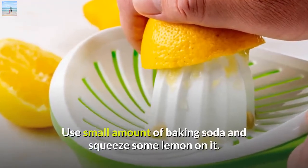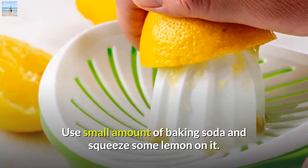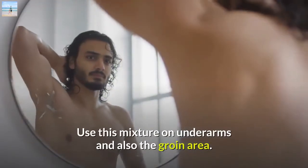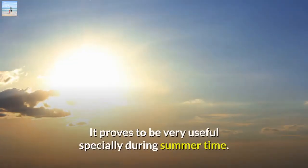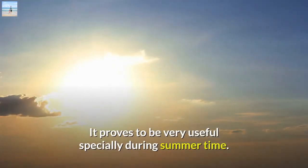Use a small amount of baking soda and squeeze some lemon on it. Use this mixture on underarms and also the groin area. It proves to be very useful, especially during summer time.